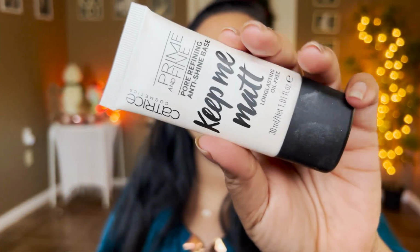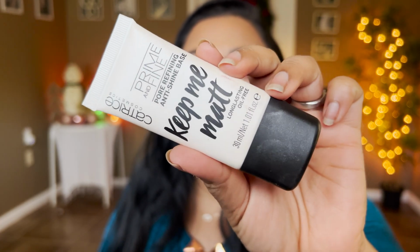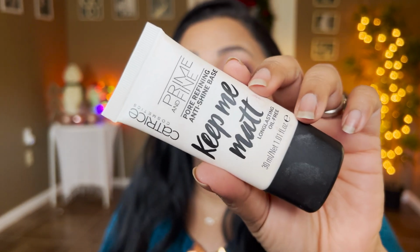The second primer that I have to mention is this Catrice Prime and Fine Keep Me Matte Primer. This is my best buddy for, I would say, combo skin and oily skin. This is the primer to go. It lasts my makeup throughout the day, and this is very moisturizing on the skin. It definitely has no silicone or anything like that in the primer, and it is absolutely oil free too. These two are definitely my go-to.